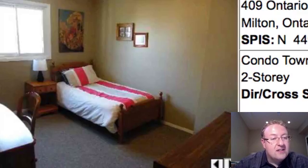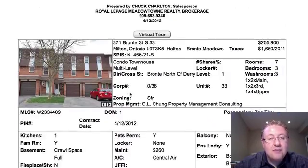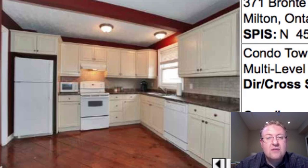Kind of an original kitchen. They've done a little bit of paint on the cupboards. Looks all right to me. You look at something like this, and then you look at the one on Bronte. I personally like the Bronte complex a little bit more. I just find it has just better surroundings. For me personally, I think that there's more to offer just visually on the outside.